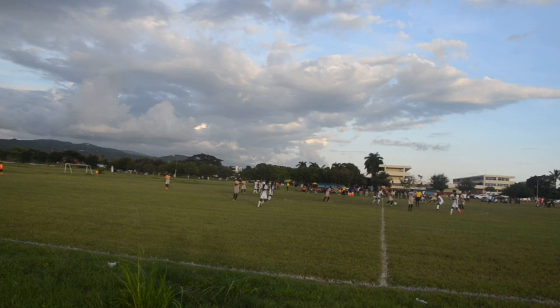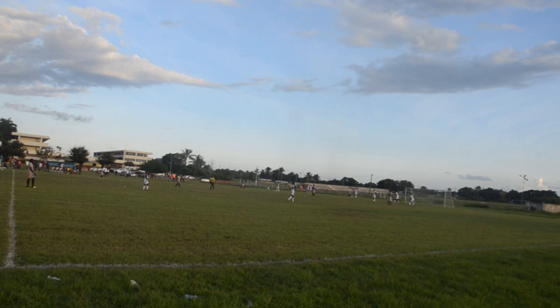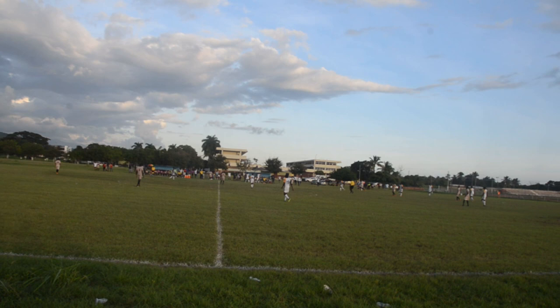Good ball there by Lindsay in the path of the number 9. But he gets by his player, then he keeps it in. No. Wildman, the number 9 for GC Foster College, just made his contribution, but wasn't the best.